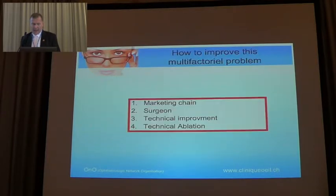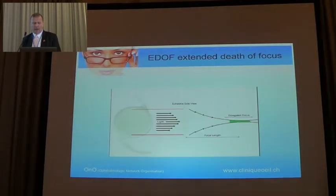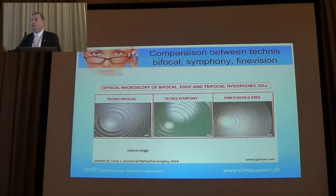And so one of the big problems that we have is that when it doesn't work, we don't know how to take out the lenses. And that's one of the points that I will discuss with you today. We will go back to this stuff just to answer your question. Technis bifocal, Technis Symphony, and FineVision are quite the same.